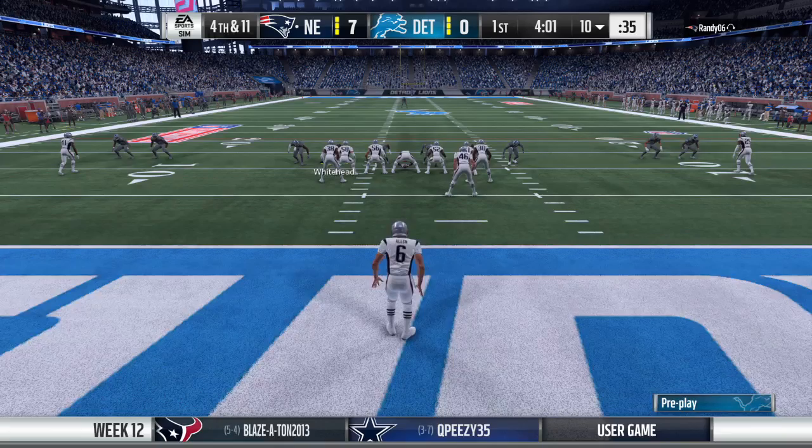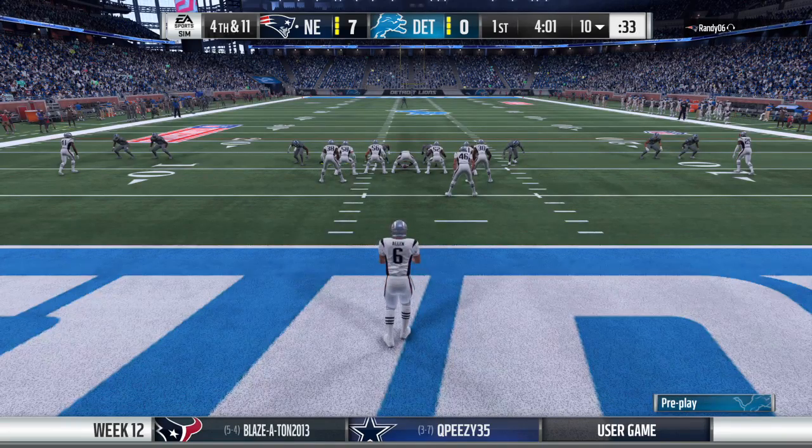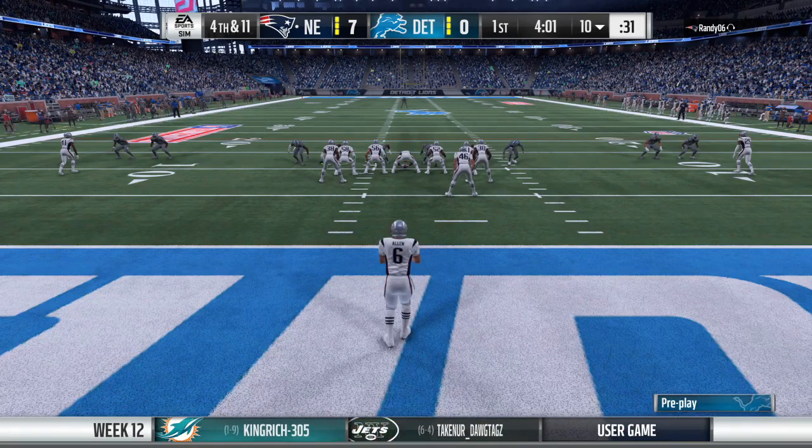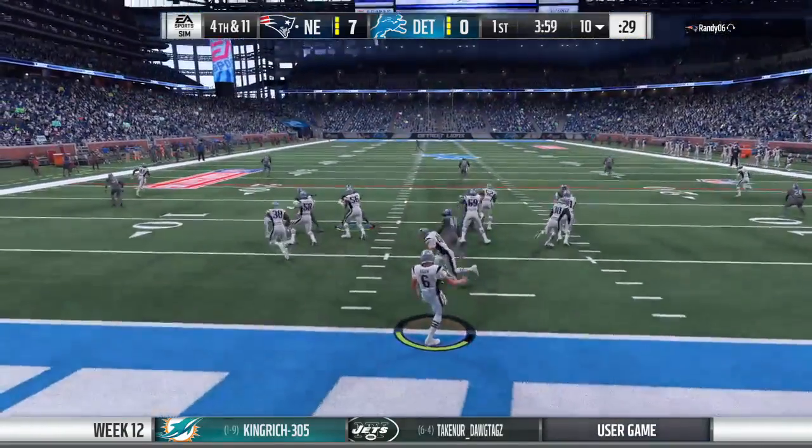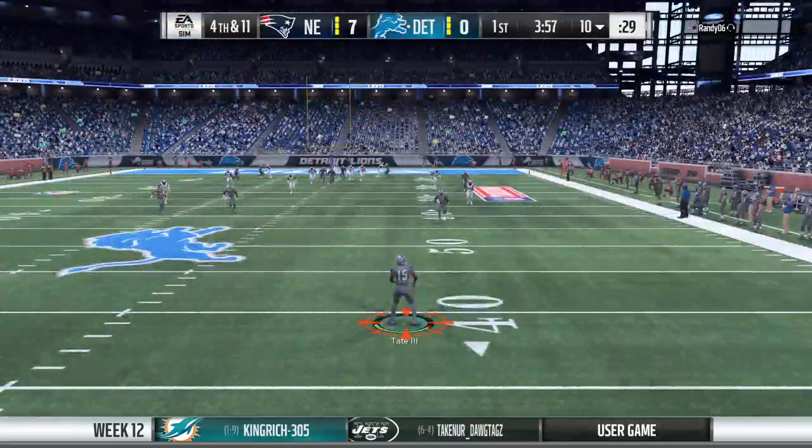Yeah, that's okay. They just got to get back to what they worked on in the opening drive and continue to make a few adjustments along the way. It won't be exact because the defense will make a few adjustments themselves. Just get back to your game plan.